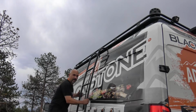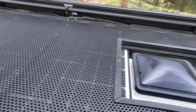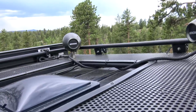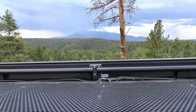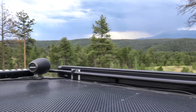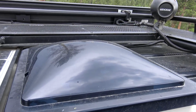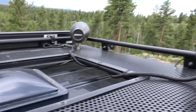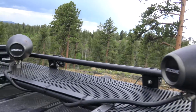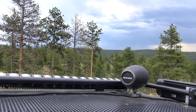Got a ladder on the side with a completely custom roof rack. So when I get up to the top of the van, we get gorgeous views like this. Look at that. Solar panel on top with a pop open roof vent, a fan that blows in and out. Custom sound system as well, kickers on top. Thing puts out an incredible amount of sound.